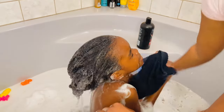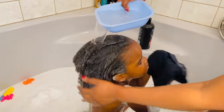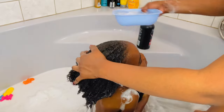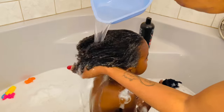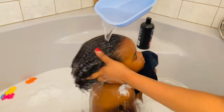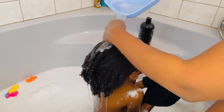You guys, my kids love water. Even the little baby, Howard, he loves water. They're not scared of showers. My goodness, my little boy loves his showers. He already showers with mommy and Daisy. He loves water.